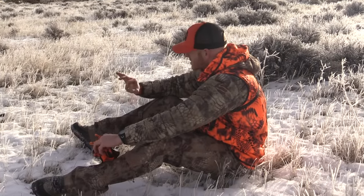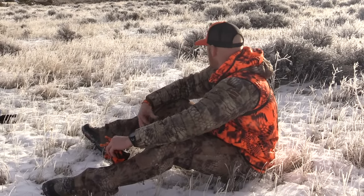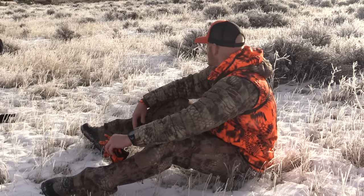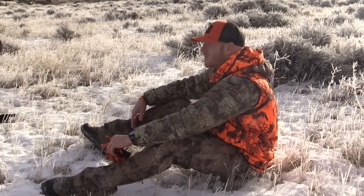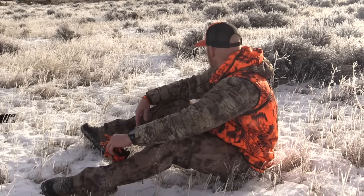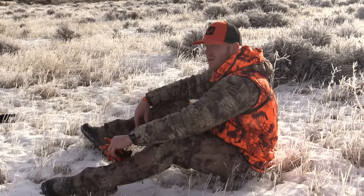He must have been hurting just bad enough. He was stopping, looking back. He was at 356, 3.9 MOA, and he was just getting ready to go up over a ridge. I don't know where I hit him. He's a quarter away. I didn't care. I just know I had to get another bullet in him.